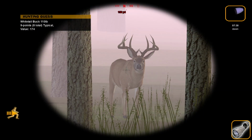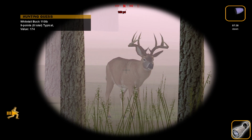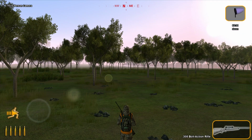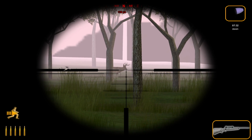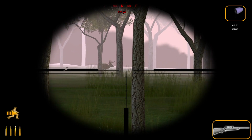Now that looks a little bit better than what we've been seeing earlier. Apparently a 174 guess 9-point, but even with those nice tall tines, I can't imagine him actually going 170s, because we did get one other decent one, but I thought it was bigger. So I'm pretty confident that's going to bring him down.